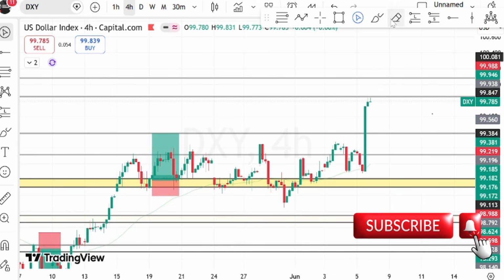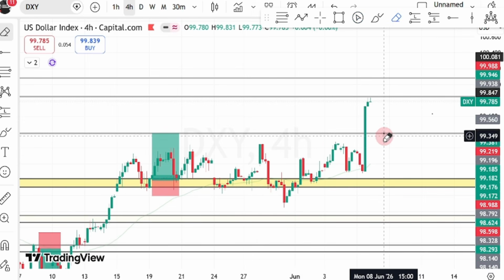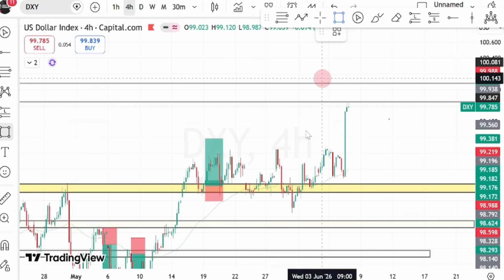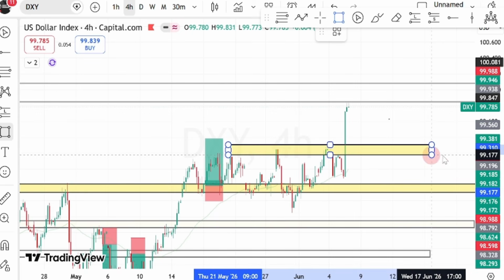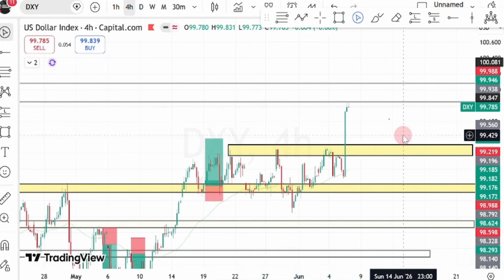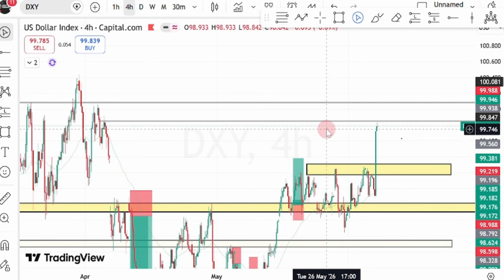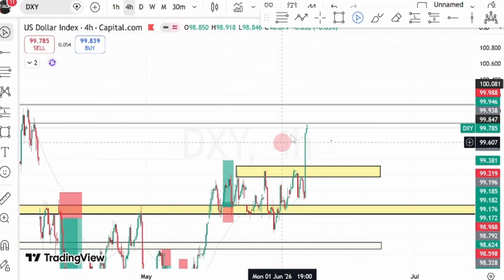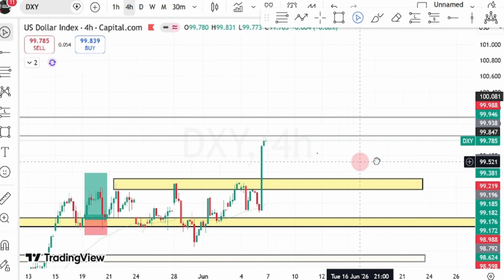Okay, so I'm going to take some of this out. Let's have a cleaner chart. I'm going to mark a new zone right about here for us. I'm going to mark a new zone like so. All right, so price is currently very close to this resistance. Okay, very close to that resistance, or on the resistance there.